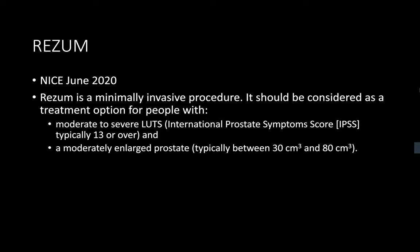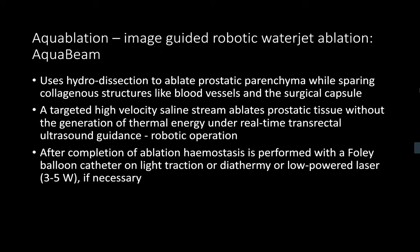All right. Moving on to the newer type of minimally invasive option, what is aquablation? So aquablation is the water jet therapy. It uses a jet of water under high pressure and high speed to cause ablation of the prostate. It needs to be delivered under general anesthesia since the patient should be immobilized during the procedure.